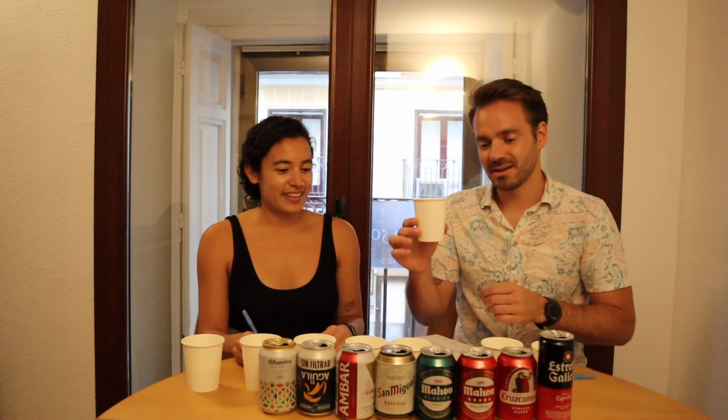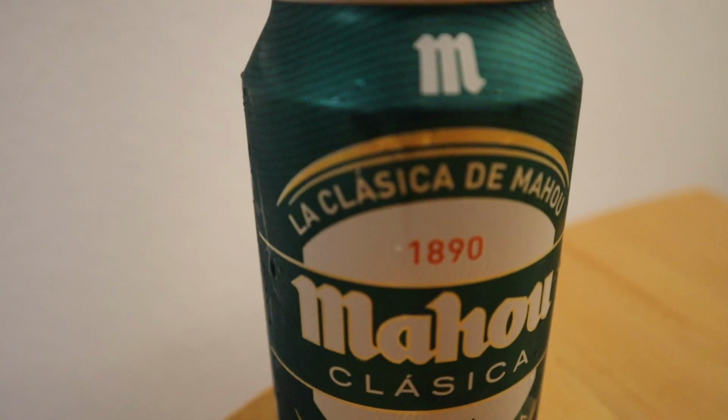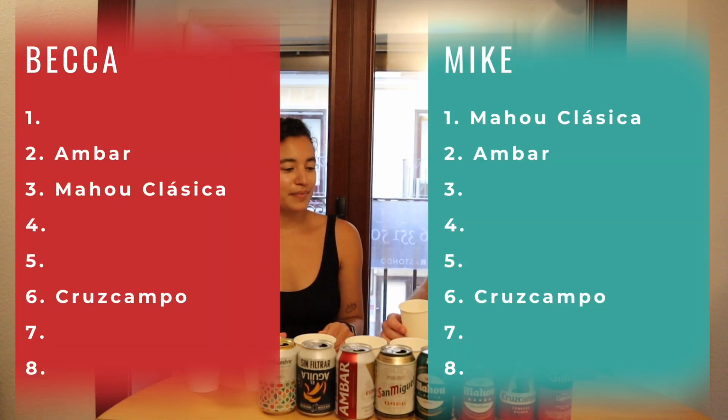This is Mahou Clásica. It's the green Mahou. So this is their Clásica. And this is the beer that I drink all the time in Madrid. I'm kind of happy and proud that I was able to say that's my favorite, because I love getting it when I'm at a bar. I love it in a caña. And I love it when I go with my running group every week. That's what we get. We get a bunch of those. So I'm really happy I picked that.